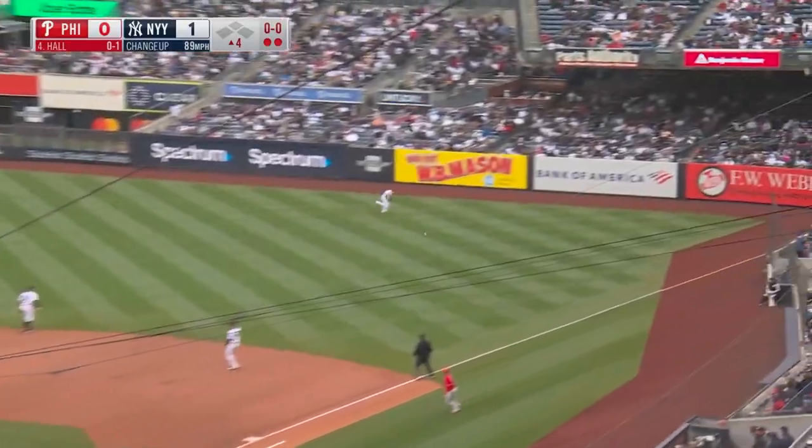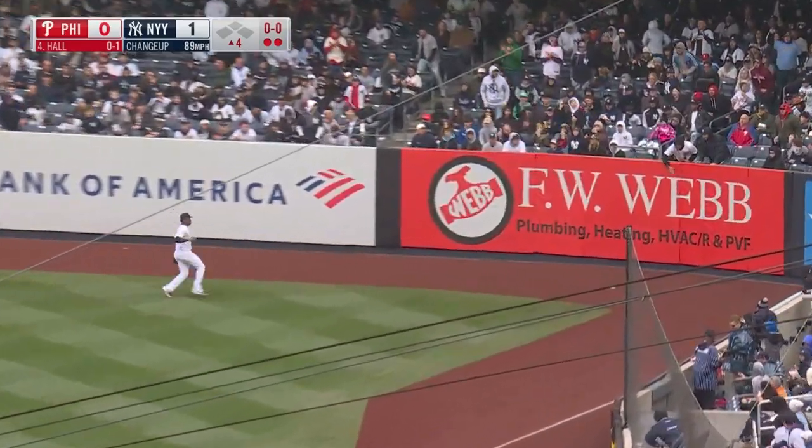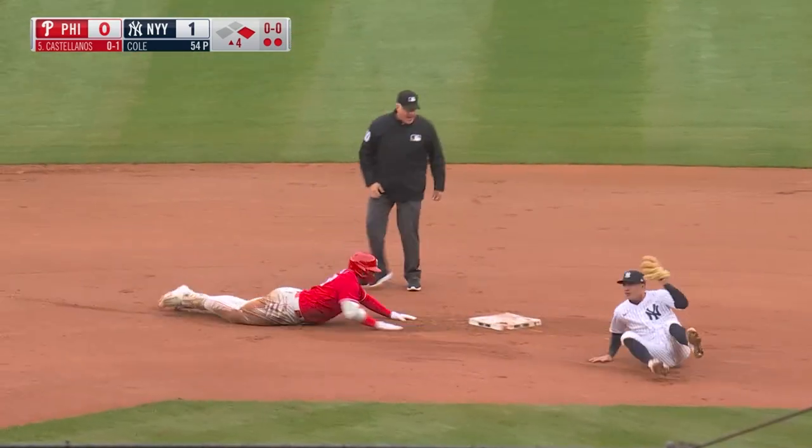Thomas. That one is ripped to right field. It's a base hit. It'll go to the wall. Cordero plays it, fires into second.